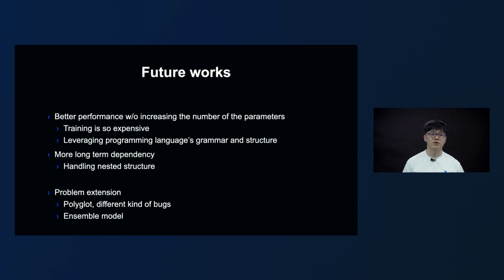We also want to investigate more on long-term dependency because the source code can be very large and it may depend on the code from other files or other libraries. So we want to handle them properly to find more tricky bugs. And for the last, we want to extend the capability to other languages and other bugs. It would be very interesting to see how fast it can be tuned for different languages or different bugs. And we are also considering an ensemble model for better accuracy.